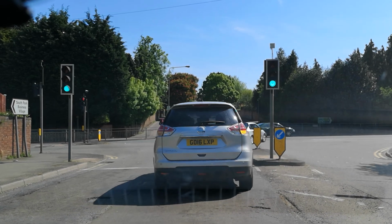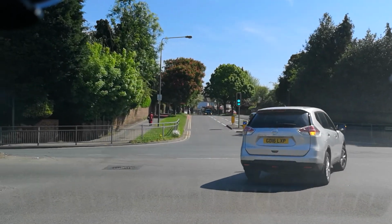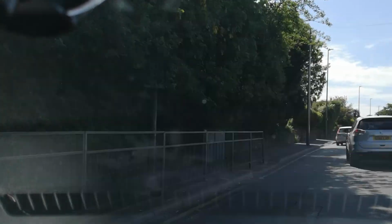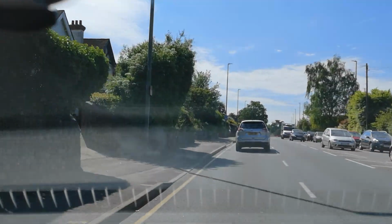Now I've got a green arrow. Chances are I could go through, so I'm going to give it a go. We're into the middle, round to the right. Now there are two lanes to choose from. Always go for the left one, unless the examiner tells you different. And then we'll continue down the road.